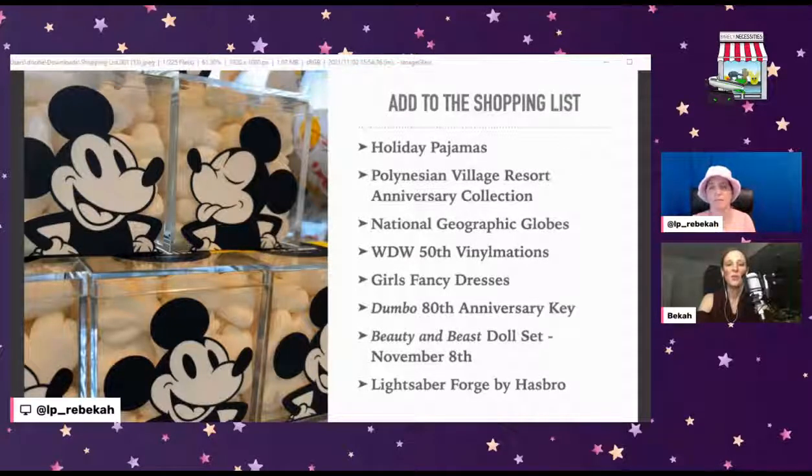There's a whole collection. Well, I say whole. There's 6 globes, 5 Earth globes and 1 moon globe, the National Geographic globes that are on ShopDisney. These are really pretty. They're also very expensive because these are statement items that you're hopefully only going to purchase once, and you want it on display. So those are really pretty.